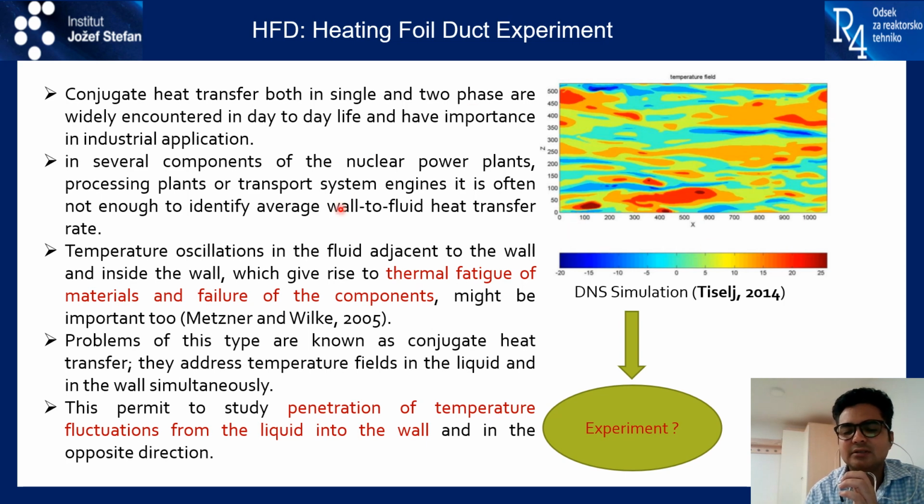But for this temperature fluctuation there are very few experiments, and for this type of numerical simulation in particular, there is no experiment. So there is a need for an experiment to investigate this thermal oscillation or thermal fluctuation phenomenon.